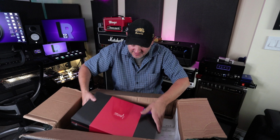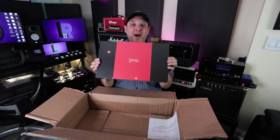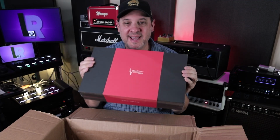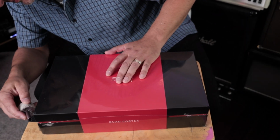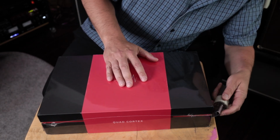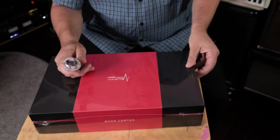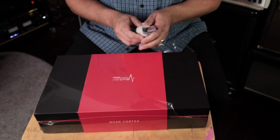This is official. Ladies and gentlemen, it's a Neural DSP Quad Cortex. Yes, indeed. I am finally in the Quad Cortex game. Well, there's another box here, so let me just make some space here and we'll open up this box. Be very careful. It's a very cool box. I don't know why they make boxes so cool, because we just want to hang on to them and they really just create clutter. But anyways.